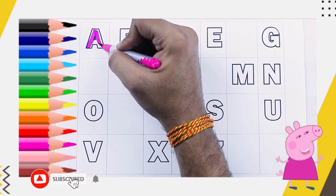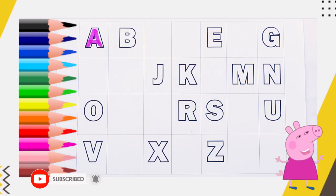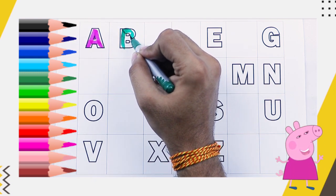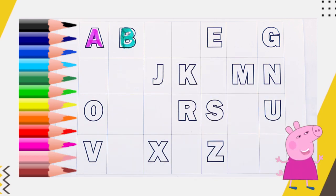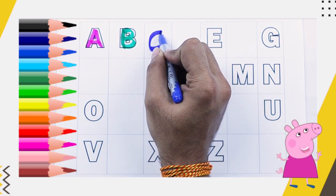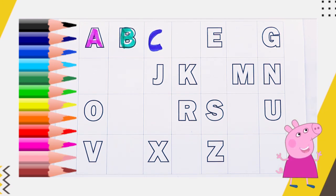Capital A. Apple, apple. Green color, capital B. B for ball. Blue color, C. What next? C. C for cat. Tell me what next?